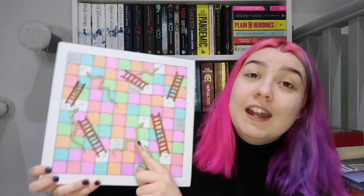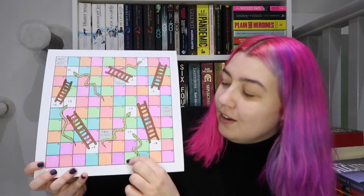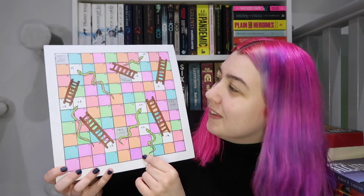Then snakes. If you land on a snake, because snakes are negative, you're going down the board, it's not a good thing, you have to add a roll. So if I was doing 6 rolls, I'd have to add one and get to 7 rolls. And you go down and pick your prompt from the colour at the bottom of the snake.